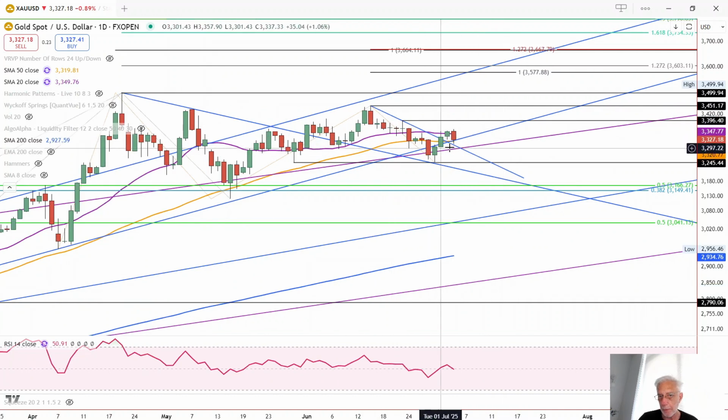Because the close is above it, we could say that the test has been successful, but that will change if there's a drop below Tuesday's low of 3,301. So that is a near-term support. If that fails, then these lower levels may be tested again. However, until then, I would anticipate a continuation to the upside.